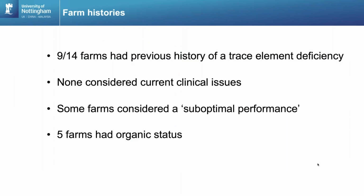And the farms' history: 9 of the 14 farms had a history of trace element issues in the past. Some of these were historic and may have occurred 10, 15 years previously. We described a trace element issue as being the result of a soil or forage analysis indicating a very low level of a particular mineral, or that there'd been clinical issues and a workup by a vet. And on one farm, we used a response to an increase in copper in the diet as a means of describing a trace element issue.